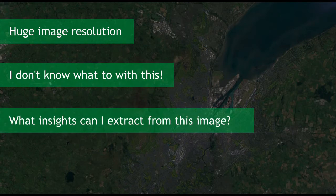And our point is, what insights can you extract from this image? It's actually quite a lot, especially if you consider things over time. So satellites don't give you complete real-time coverage. A lot of the time you might only get a new update every week, but this might be enough for a lot of big macro problems. And I'll go into an example of this later.